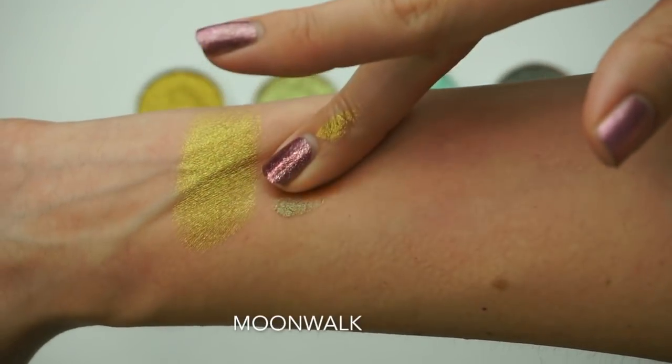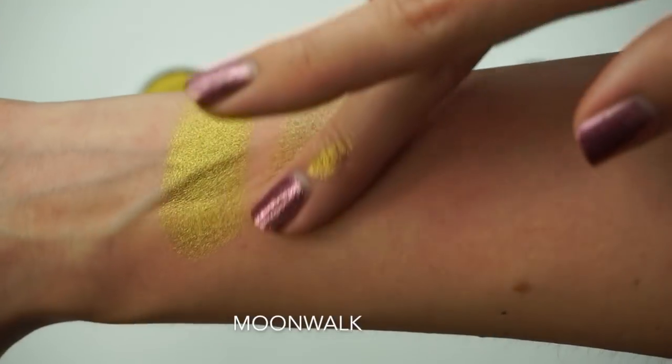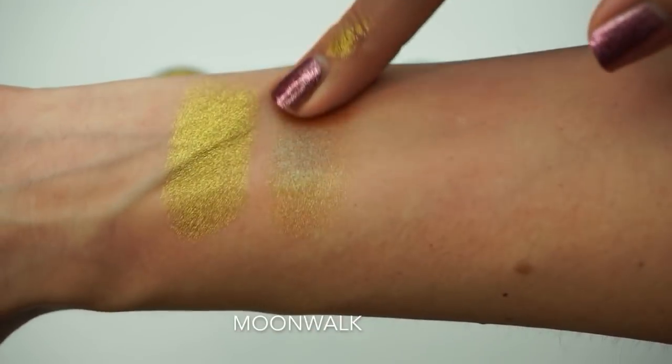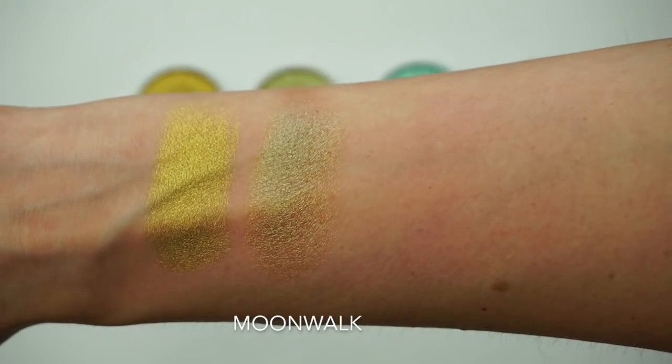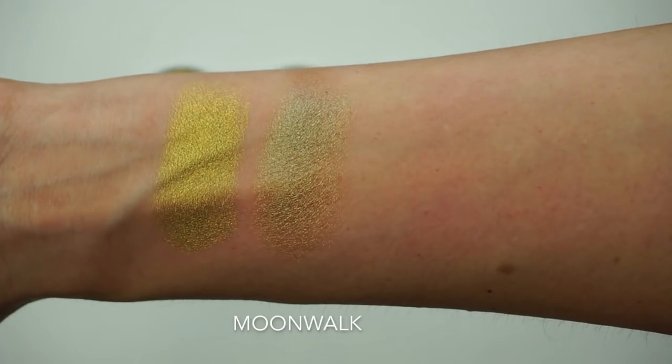Speaking of greenish gold shades, this one's a little bit different. This is called Moonwalk. It's a pearlized finish Super Shock. Moonwalk is actually a duochrome, so depending on the way the light catches this shadow, it'll look like a brownish gold or more like a bluish green. Such a unique shade. This is another one that pairs really well with neutrals, so if you are in a neutrals rut and you're trying to slowly break out of it, Moonwalk could be a good direction to start.